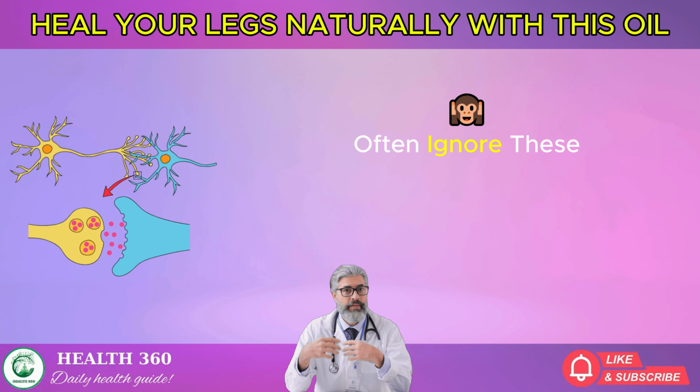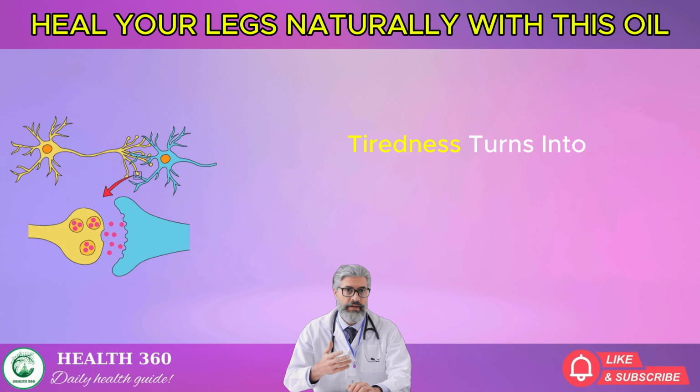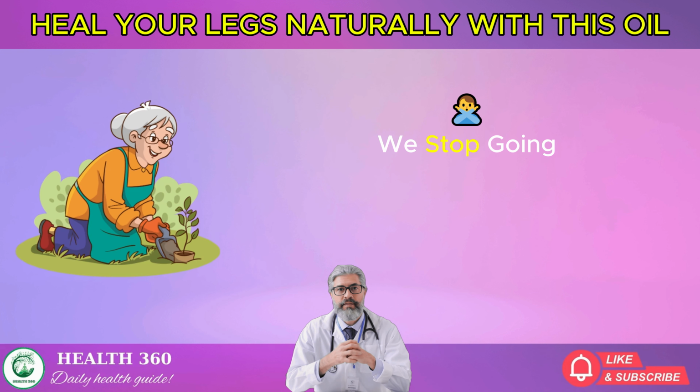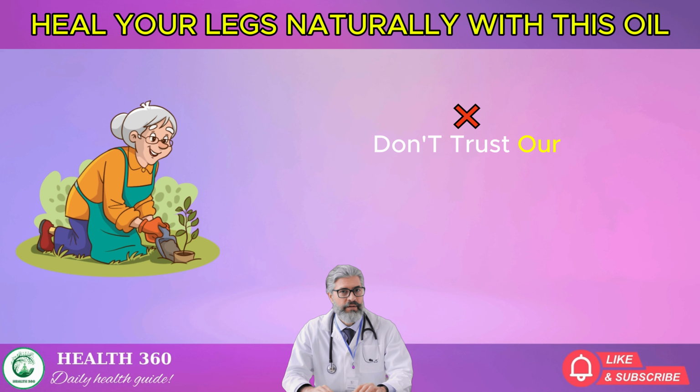And because we often ignore these signs, they get worse. Swelling becomes the norm. Tiredness turns into avoidance. We stop going on walks or standing at the stove or gardening or dancing because we don't trust our legs to keep up. But you deserve better than that.